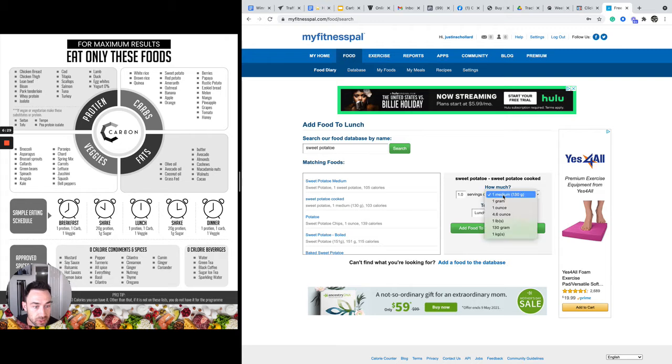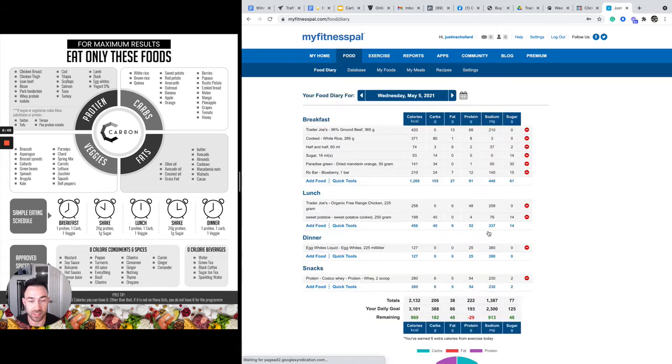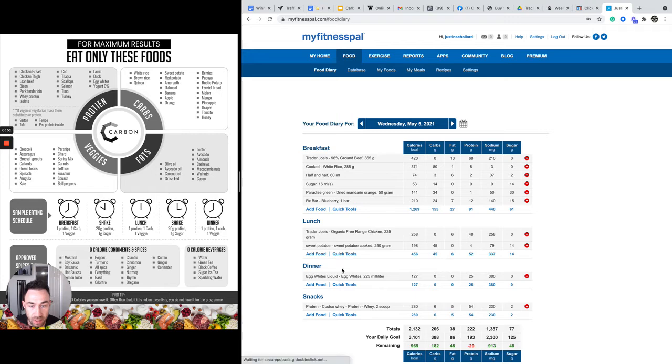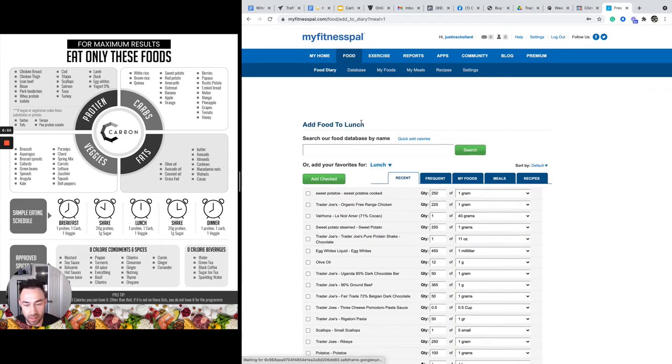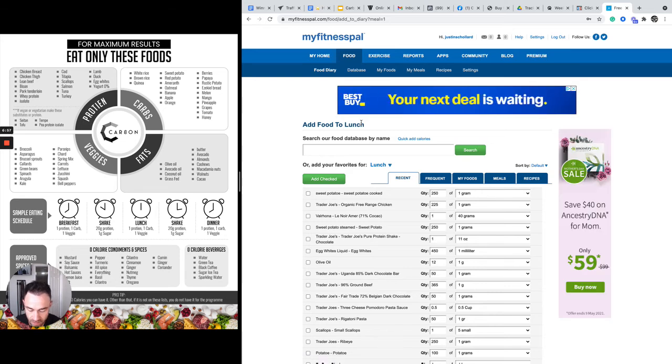Now what I'm going to do is change this to grams. See what I did there? I just switched this over to grams instead of just like one medium. You always want to stay away from general entries and go for the gram or ounces. So we got 1 gram. I know that I'm going to do 250 grams of sweet potato, which is like a lot, but that's what I do. It is what it is. So I got 250 grams of sweet potato, but I'm not done yet because I have to hit my numbers, and my numbers are pretty big comparatively.